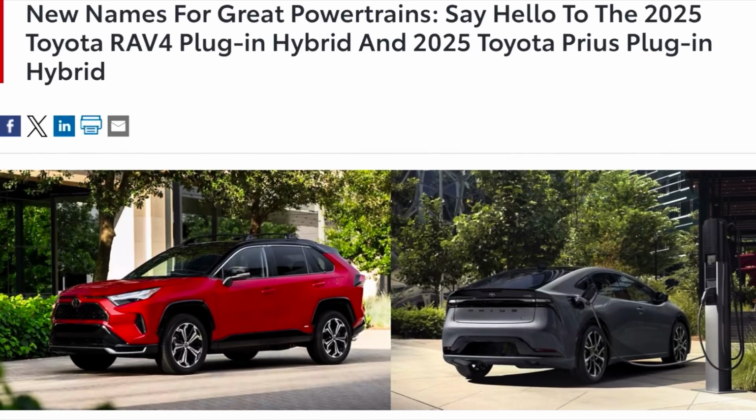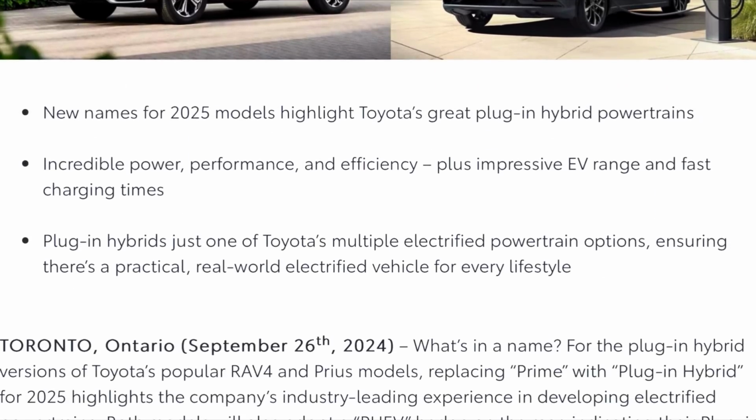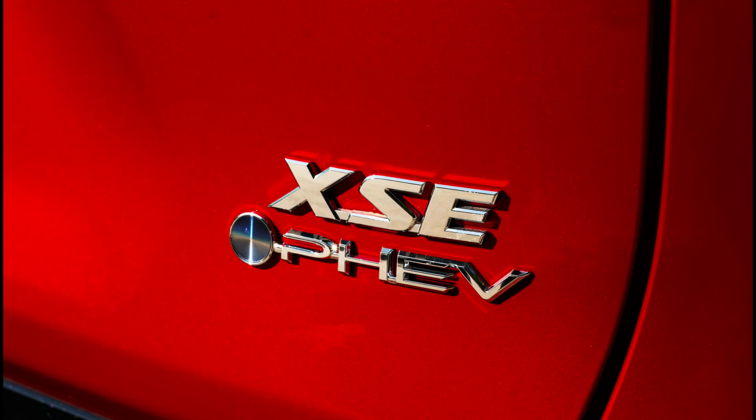All right, like the article and press release states, currently we have some Prime vehicles and models available. When you're talking about the 2024 Toyota RAV4 Prime, they're available in the SE, XSE, and XSE technology package. And we have Prime models available for the Prius Prime as well. This will all get changed and take a new name for 2025. No longer will there be a Prime badge or a specific Prime model.